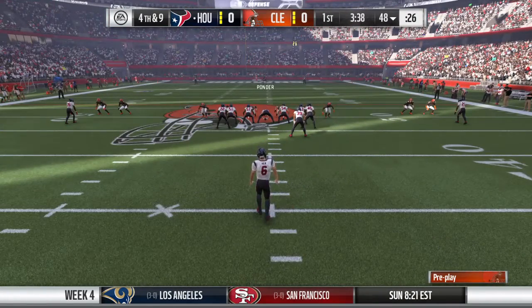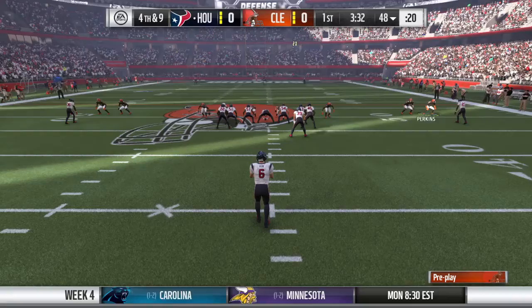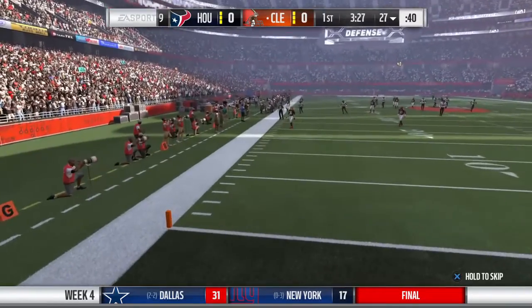The Texans send the punter out. As the first drive of the game stalls out, he's on to punt. This is away and a very good kick, angled for the sidelines.